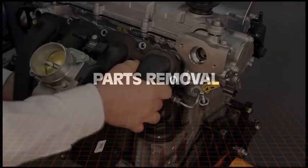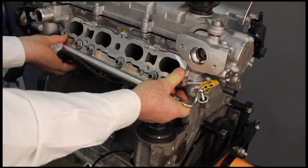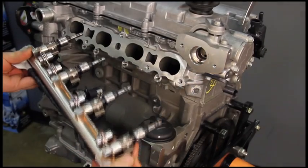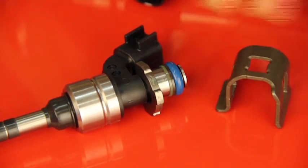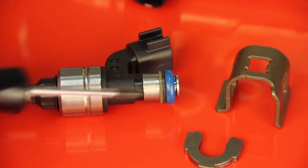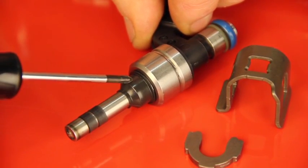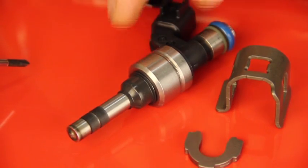Now we can remove the injectors. To remove them on a high mileage vehicle, you may need an injector puller and special tools to clean off the carbon that has accumulated through the years. This engine is new, so we won't have that problem. When removing injectors, the following must be discarded and replaced: the fuel injector hold-down clamps, the O-rings, the plastic spacers, and the fuel injector seal. The Teflon seal on the tip of the fuel injector must be installed and sized using special tools. Details are in your service manual.